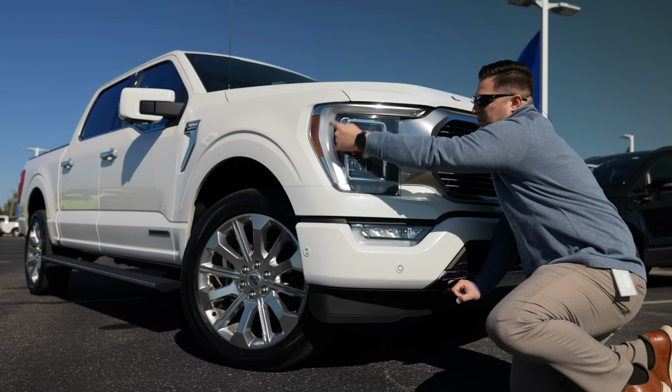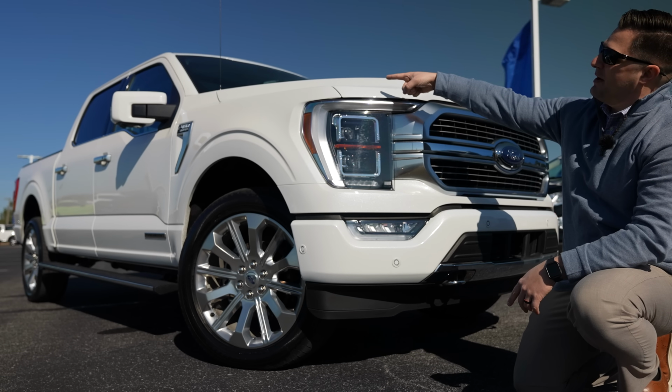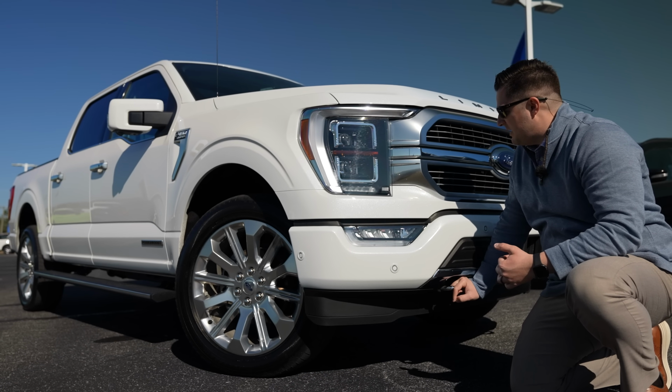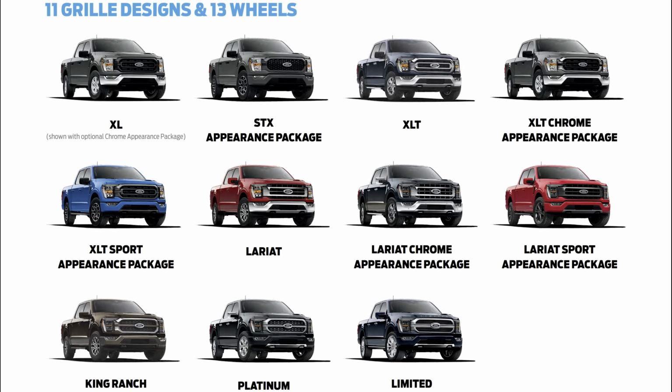And if you didn't pay attention to it, that is a big C. That same big C is going to be found on the actual mirrors themselves and also all over the interior. You may not have seen that unless you actually go back and watch some of those videos. Now, the grills themselves, there is a whole ton of grill options on the new F-150. And there's also a lot of wheel options on the new F-150.